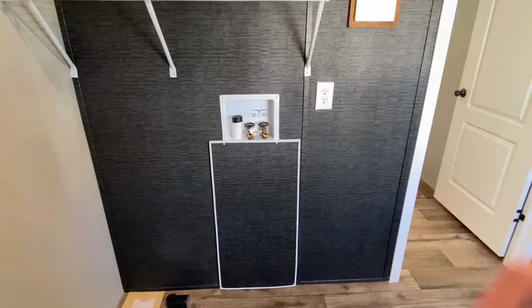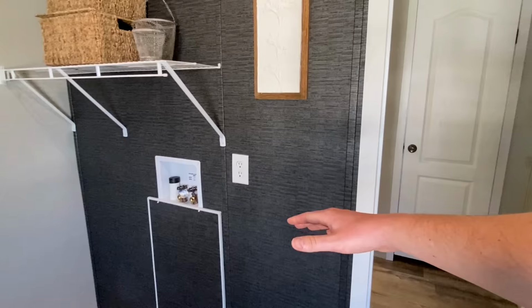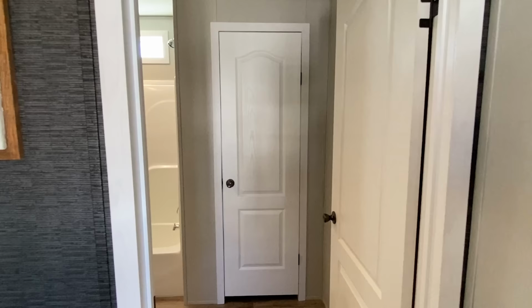Here's a spot for your washer and dryer. And I like how they changed up your sheetrock here just to give a little different look. But if your washer and dryer is sitting there, it's going to cover up somewhere right around here. But then you have that top area. Oh, okay. The other side is the bath. That's where we're going to go next.